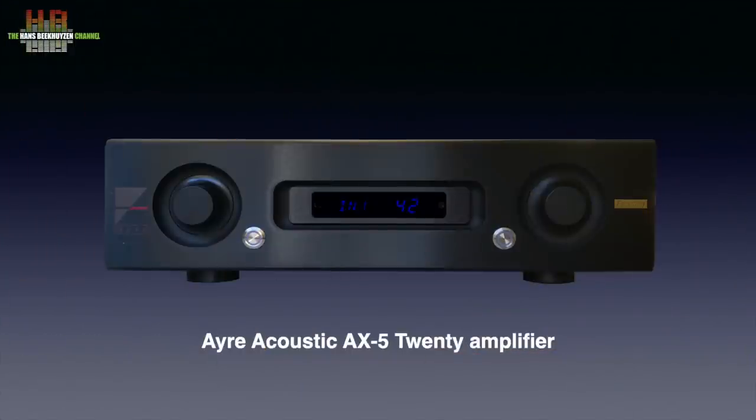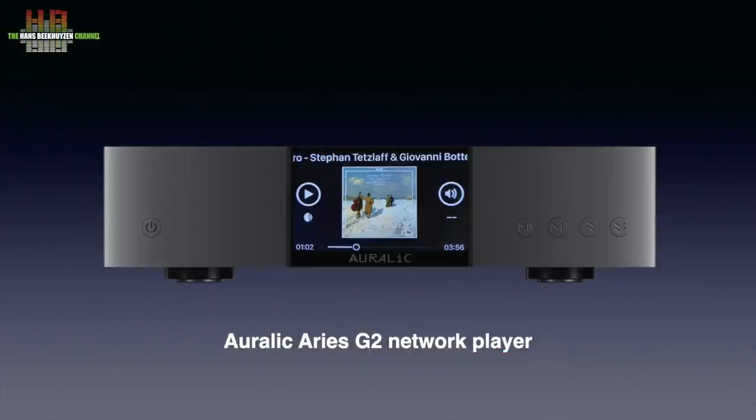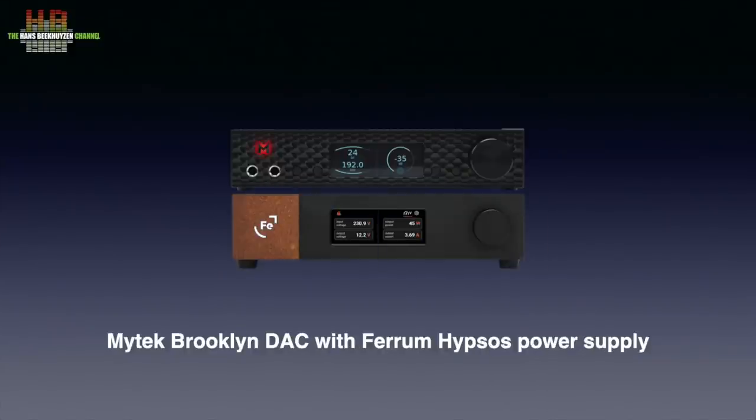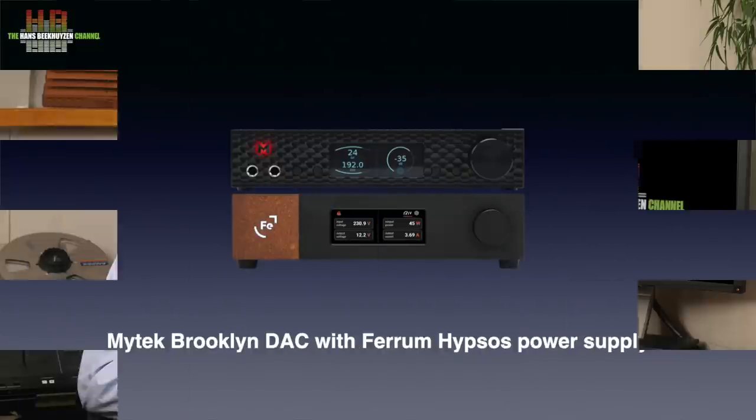In 2020, I bought the Air Acoustics AX5 20 amp, for I realized that a part of the equipment I was going to review needed a higher quality amp to show off their quality. I already owned the Aurelic Aries G2 network player, but that has no internal DAC. Up till then, the Mytek Brooklyn with Syntax Extreme power supply was the highest quality DAC. In 2021, the Farmer Hipsos replaced the Syntax power supply to squeeze out the remaining sound improvement.